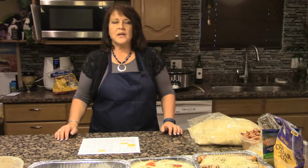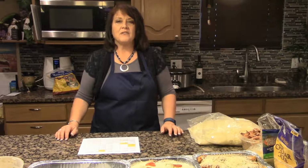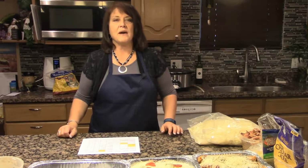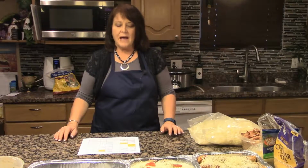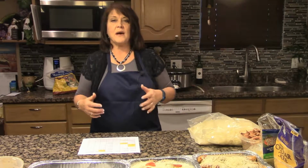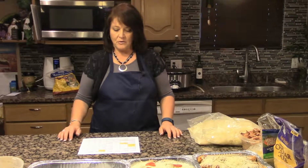I want you to get in the habit of visiting your freezer to see what you have inside, and then we're going to learn how to find recipes that you can use for what you have on hand. After you make that list and find out what you have, then you'll be able to do your order and plan accordingly when you place your AP order.